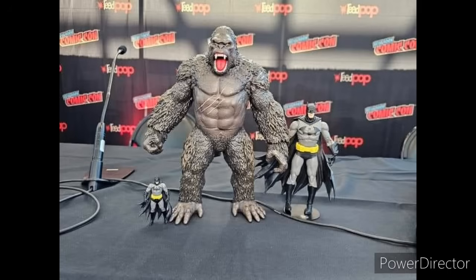And here's also a comparison with the 3-inch and the 7-inch Batman Hush. And I honestly think I prefer the 3-inch with the Kong. But you guys can let me know down in the comments which one you prefer. I think the 3-inch is more accurate. But yeah, hopefully later on they could also do a Godzilla versus Superman. That'd be pretty cool, not gonna lie. Or they can also add Wonder Woman in there.